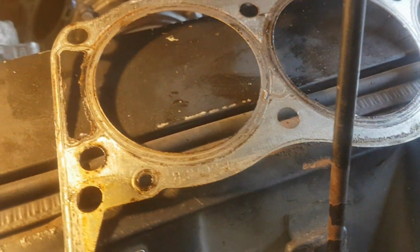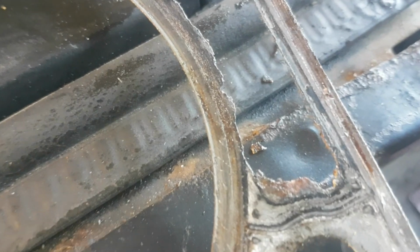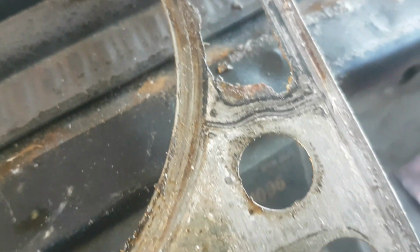And again, I'm turning this thing very carefully because these things are razor sharp. Yeah, all in very good order, really. That gasket had not blown, but probably wasn't long, really, before it was going to. You can see some of that corrosion there is getting in very, very close to the firing.